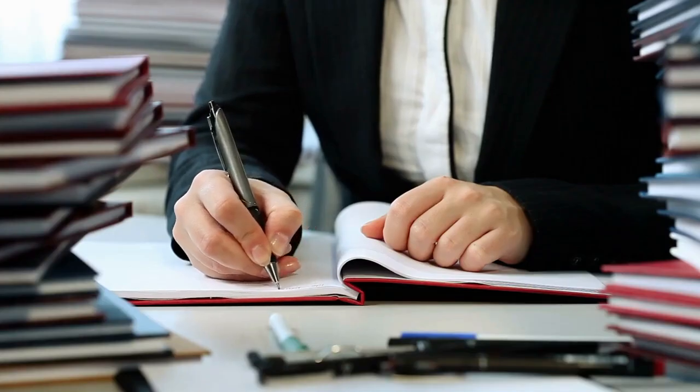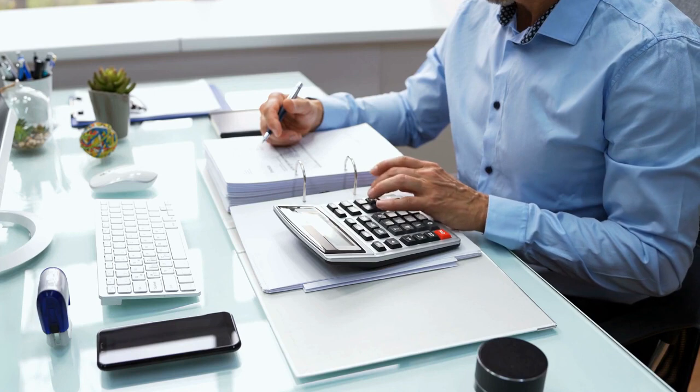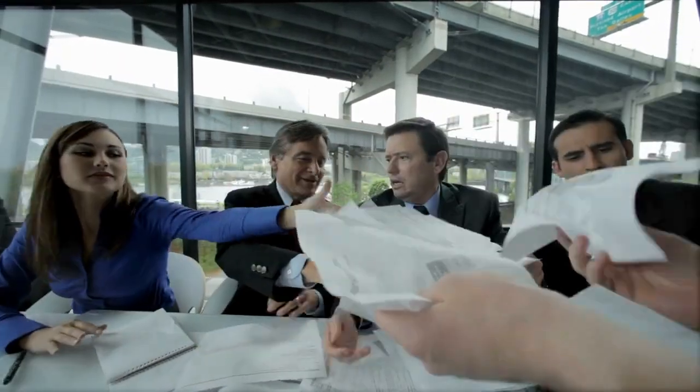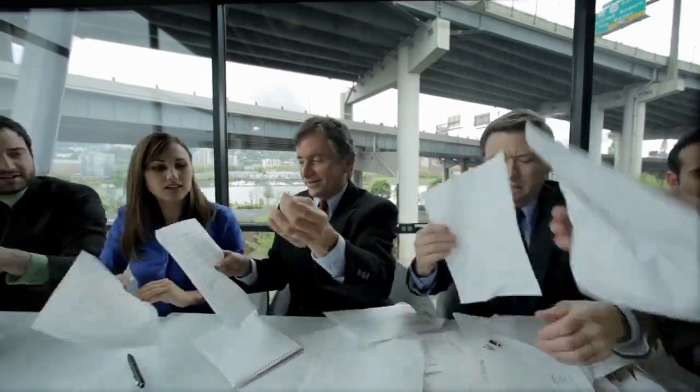Step 5. Get quotes. Once you have interviewed several contractors, it's time to get quotes. Make sure you provide each contractor with the same specifications and requirements so you can compare apples to apples. Don't forget to ask about their payment schedule and any warranties they offer.